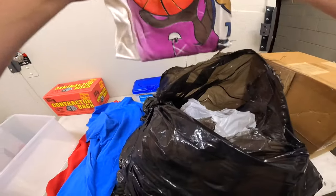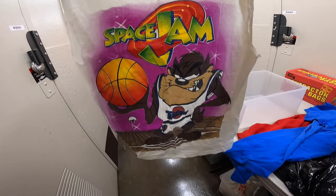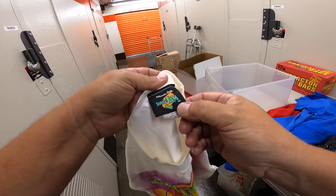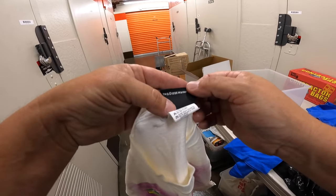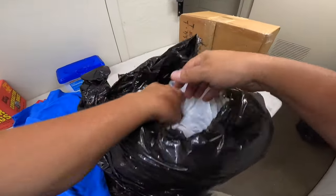Ooh, what's this though? Uh-oh, what is this? That's a Space Jam shirt, obviously, but these are collectible. Someone cut the sleeves off, unfortunately, but Warner Brothers Space Jam. This is, I think, a highly collectible shirt right here. 1996, so you got a 25-year-old shirt right there. For some reason, I think Space Jam is very desirable right now. Don't quote me on that. I might be wrong, but I think that could be a good shirt.